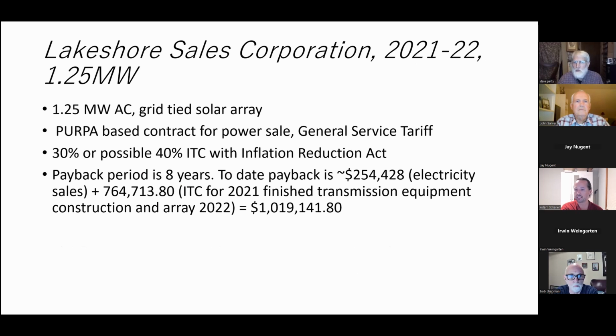The bigger project, I did not get a REAP grant on this one, but I did get the investment tax credit. This one, payback period is a little longer because of the lack of REAP grant, but still to date, in the year and 3 months it's been up, it's already paid back about $1 million on a $2.5 million investment.